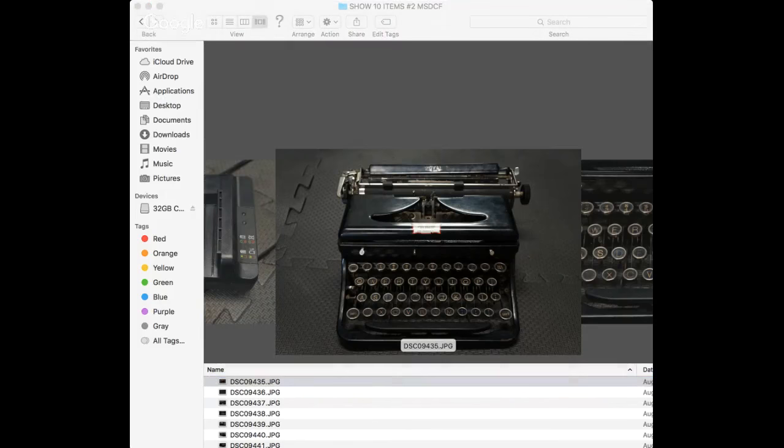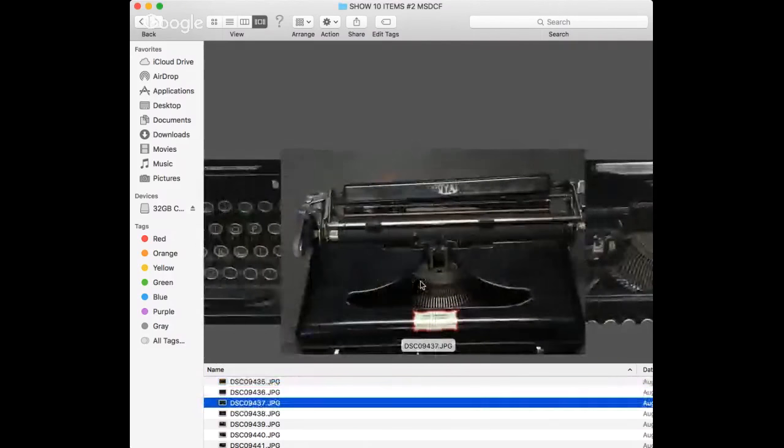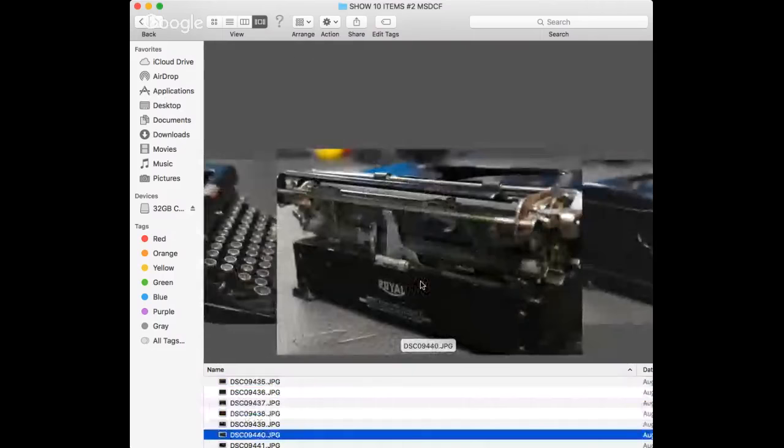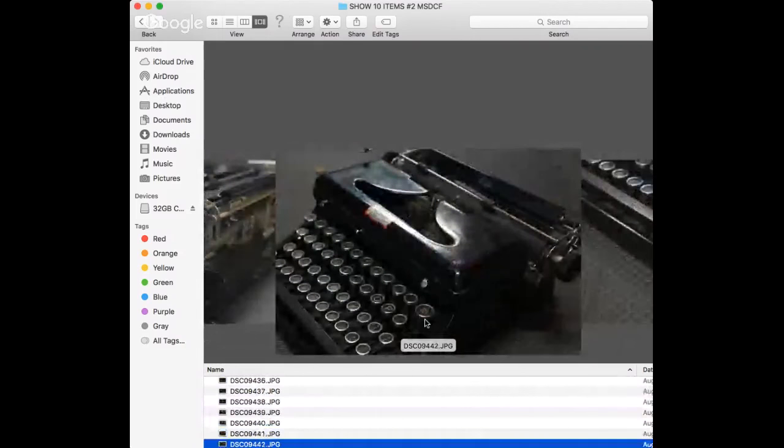Let me know. This is a Royal typewriter, and the model is usually going to be on the back. Let me show you the model. That was just a question that came from Joseph Park. And the model is usually right back here, or it's underneath, but it's around one of these two places. I remember finding it, but it was not exactly super easy. Okay.